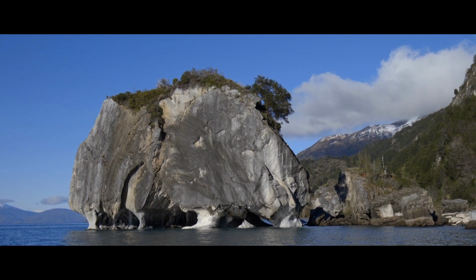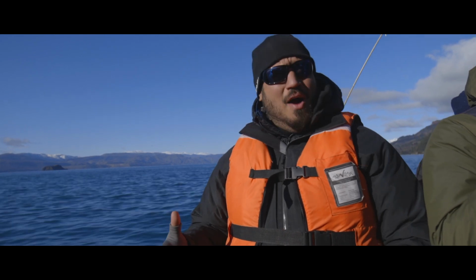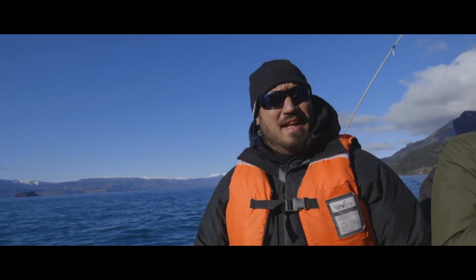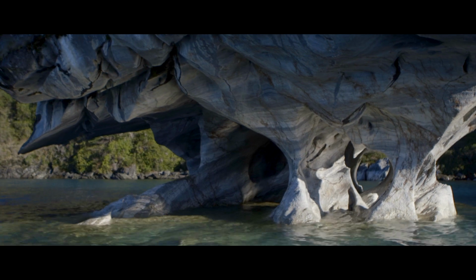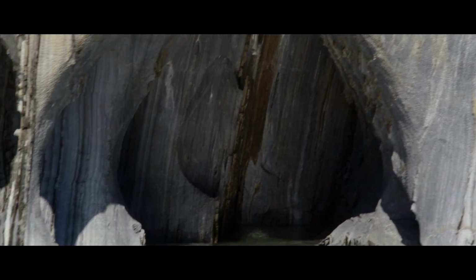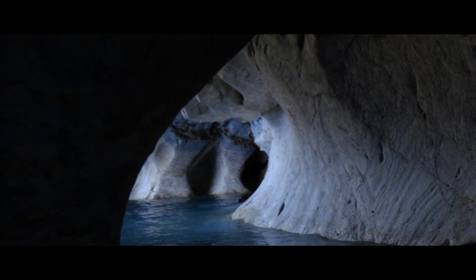This place is truly magical. I mean, the water is this bright aqua blue. The mountains around you are like something out of a painting. We're seeing these marble caves, which are a once in a lifetime opportunity, the only place in the world you can see them. So we're just having a great time out here, checking out the marble caves.